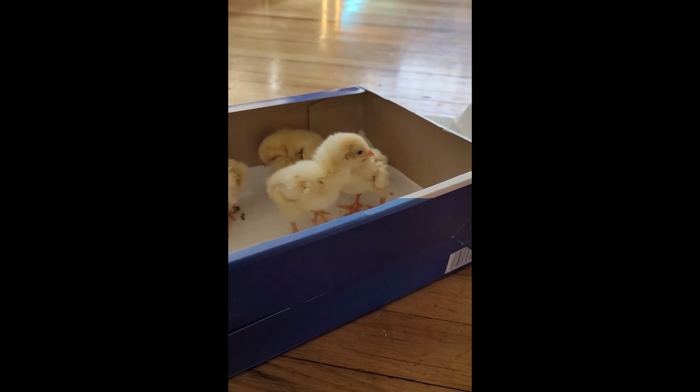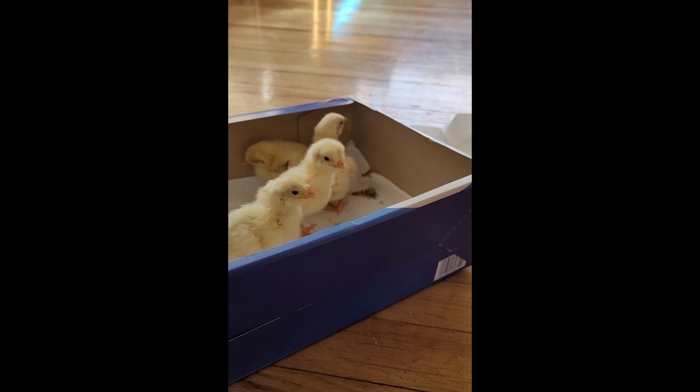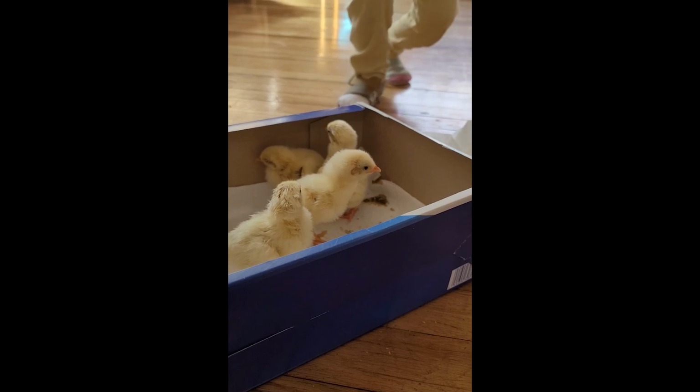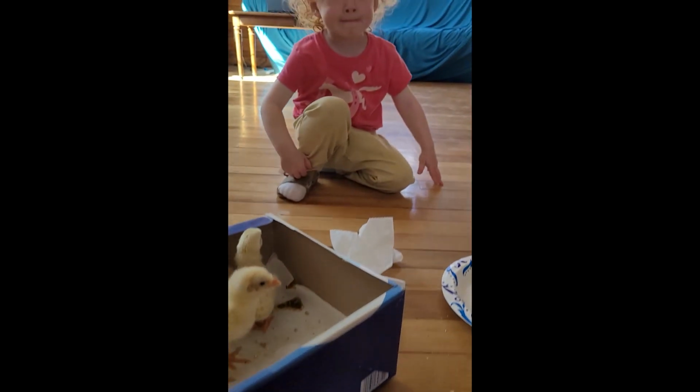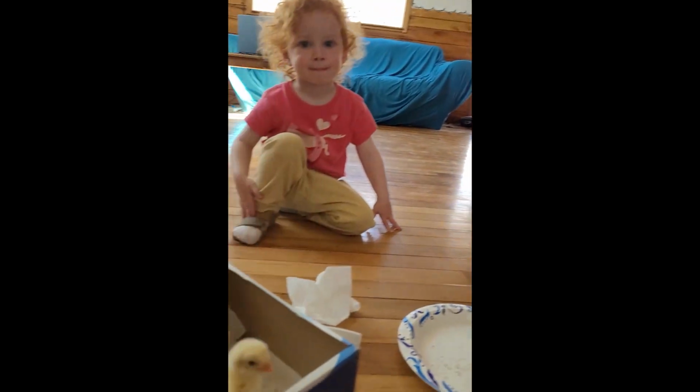Now these 4 little chicks were in trouble. We bring chickens that are in trouble into our home, and we have little kids here making sure they're okay.